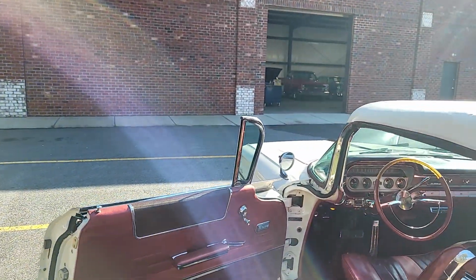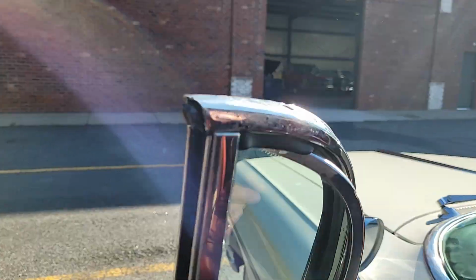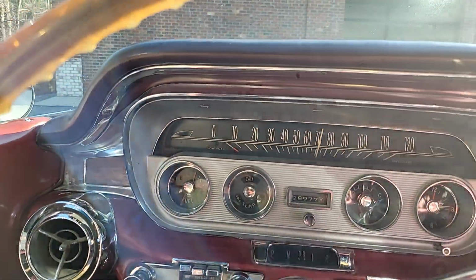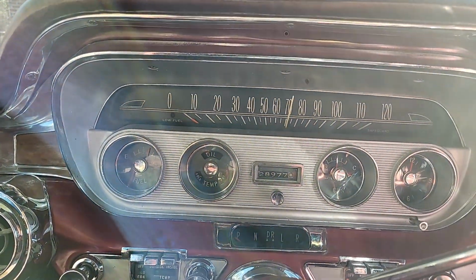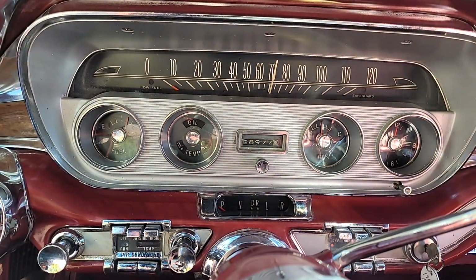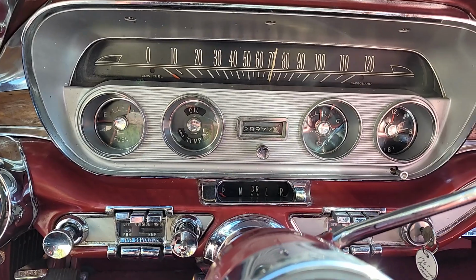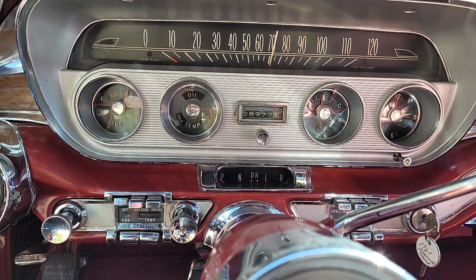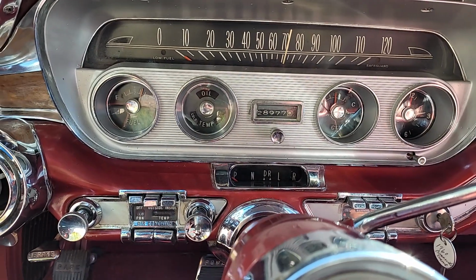Right, I got to show you something really cool. First of all, look how clean that dash is. It's showing 28,900 miles. I'm not sure if that's correct or if it's 128, but I wouldn't be surprised if it was 28. The car's in that kind of shape.